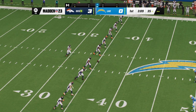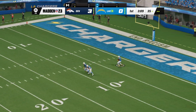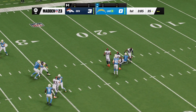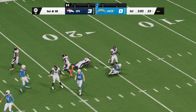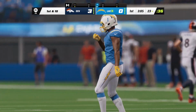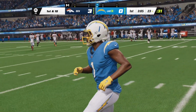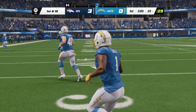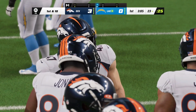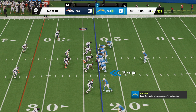After splitting the uprights, McManus to kick it away. Taken in at the 3. And not much happening on the return as he'll get this to about the 23. Here's the Los Angeles offense as they get set to take possession. Herbert going to lead up the Chargers here, 1st and 10 at their own 23.